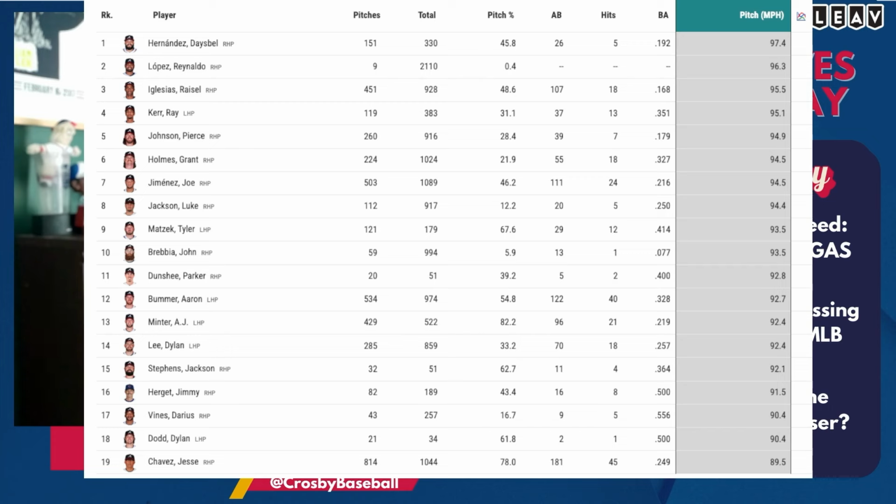Luke Jackson is, I'm guessing, not going to get his contract picked up, but they may try to re-sign him to a cheap deal. I believe he lives in Atlanta and he likes Atlanta, so maybe he comes back cheaper. He averaged 94.4, but allowed a .250 batting average on it as a member of the Braves. So you've got 4 guys that give you average fastballs of 94 miles an hour or harder, because Joe Jiménez is that 4th guy. I think I mentioned him. What I am wanting to do here, what I'm looking for, is to see if the Braves can add some options of higher fastball velocity.